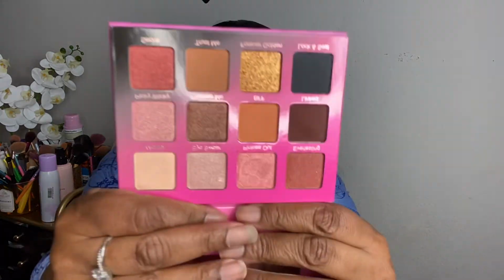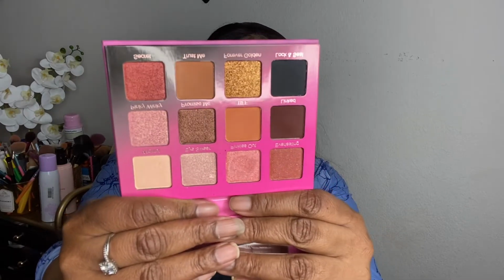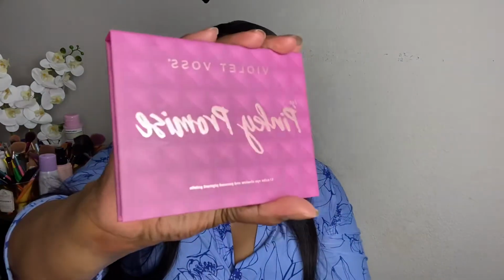But yeah, this is really pretty, and I love Violet Voss. It has a mirror right here, so that is so pretty. And this is called Violet Voss Pinky Promise. So that is that. The next item is the PYT Beauty right here. I don't know what that is. It says Day to Night Ultra Eyeshadow Palette. 2 eyeshadow palettes. Okay, all right.